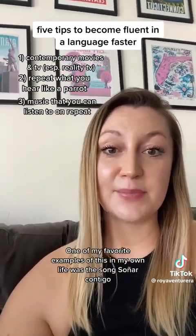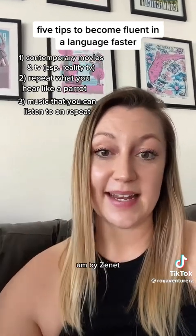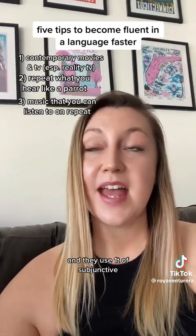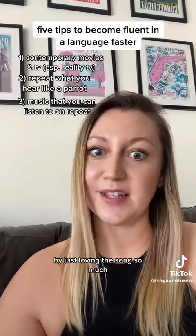One of my favorite examples of this in my own life was the song Soñar Contigo by Zenet. It's a song in Spanish and they use a ton of subjunctive. And so that actually helped me learn the subjunctive tense by just loving the song so much.